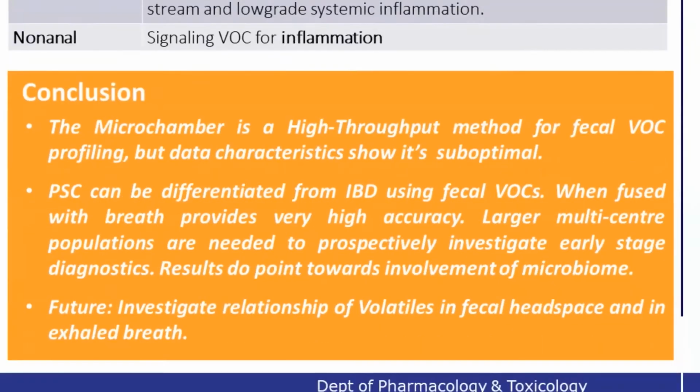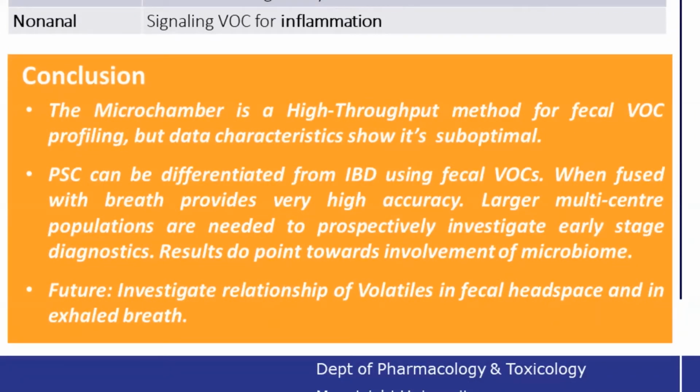Therefore, to conclude, the microchamber is a high-throughput method for fecal VOC profiling. However, the data characteristics show that it's suboptimal, because we could not normalize our data. Also, PSC can be differentiated from IBD using fecal VOCs. And when fused with exhaled breath, we obtained very high accuracies. However, larger-scale multicenter populations are needed to prospectively investigate early-stage diagnostics. Lastly, for the future, we intend to investigate the relationship between volatiles in fecal headspace and in exhaled breath.